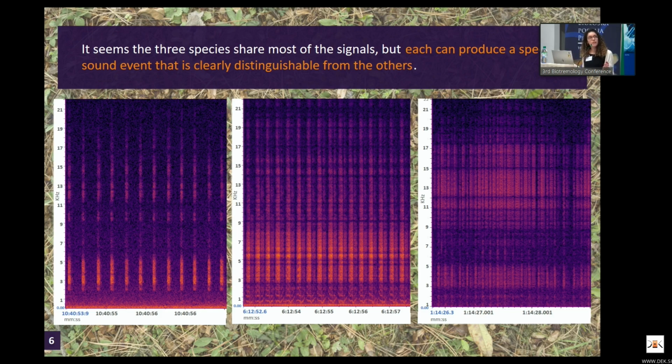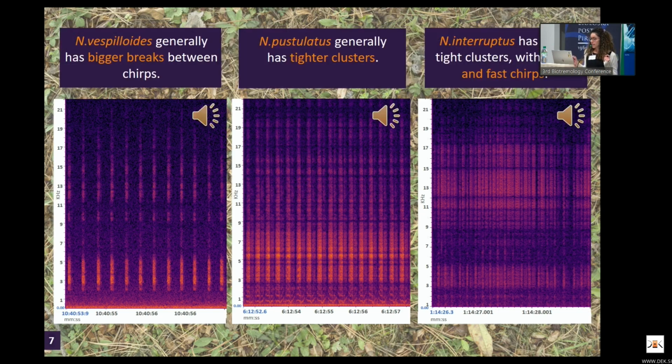but we could indeed find some sound events that are very unique to each species and clearly distinguishable from one another. Specifically, Nicrophorus vespiloides is the only one that has clusters this loose, and they sound like this. Nicrophorus pustulatus is the only one that has the very tight clusters, and they sound like this. And finally, Nicrophorus interruptus also has extra tight clusters, but they sound very unique because the chirps are extremely short and fast. They sound like this.